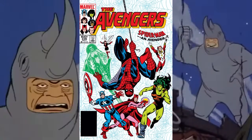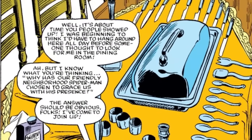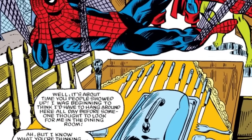Then the Rhino makes it to the big leagues in Avengers number 236, but this actually does feature Spider-Man. So there is that. Roger Stern is writing, and Al Milgrom's doing the art. Spider-Man just crashes the Avengers mansion. He's like, I want to be an Avenger. And they're like, yeah, no.